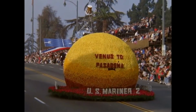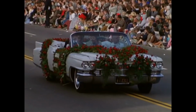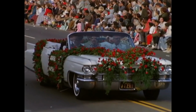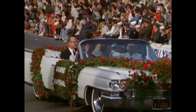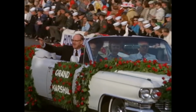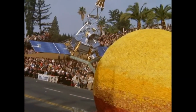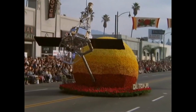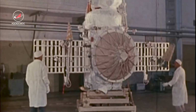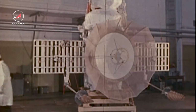But America wanted to focus on their first real success in space, finally doing something that the Soviets had not. Mariner 2 was the first successful interplanetary probe, and in California, the home of JPL, they celebrated. The next major advances in the exploration of Venus were made by the Soviet Union.